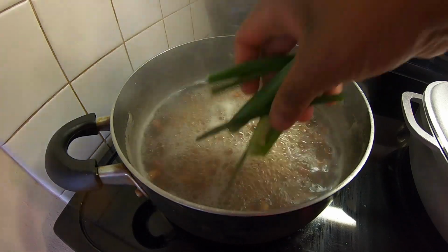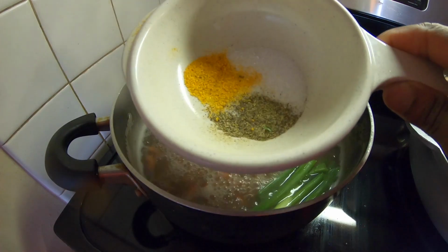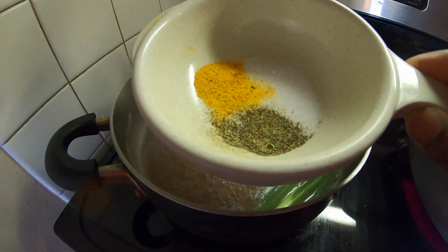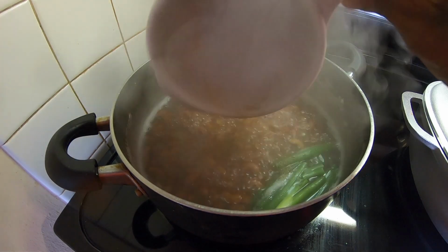I'm gonna put in my scallions. I'm gonna put in black pepper, salt, and all-purpose seasoning, just to season the peas. So when I put the rice in, you can have that flavor for the rice and peas.